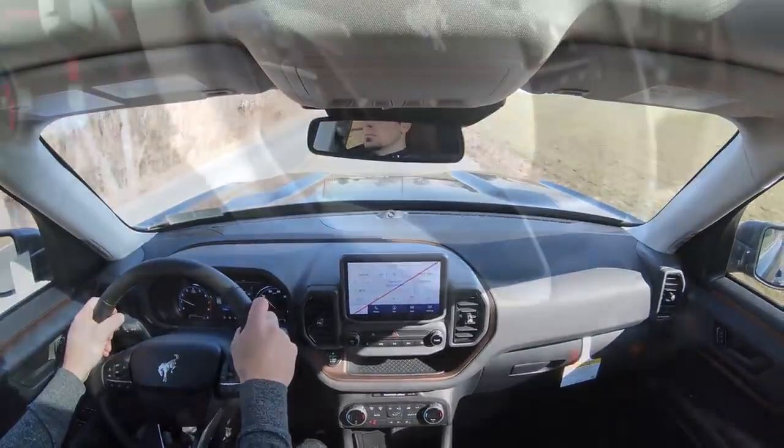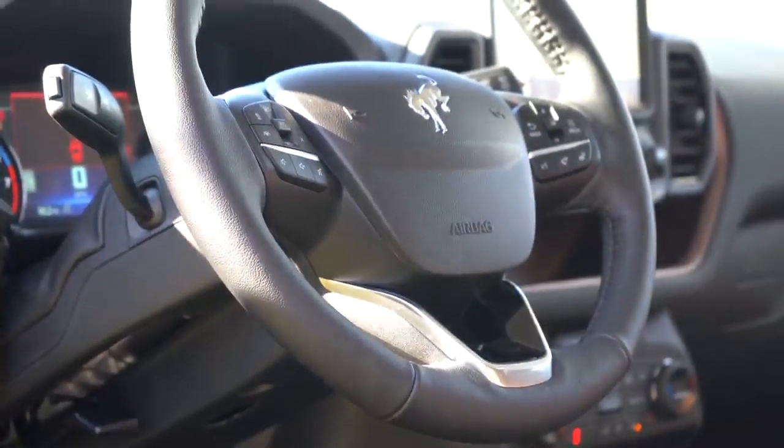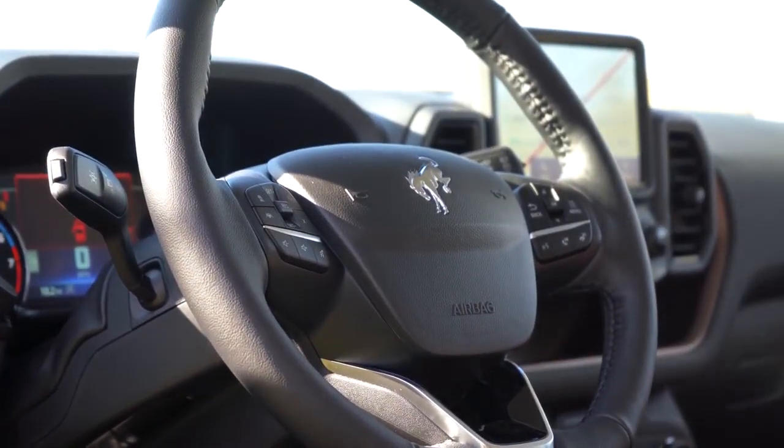But now let's make our way to the steering wheel. It is tilt and telescoping. It is leather wrapped for the Big Bend trim level and up, and it will be heated for the Outer Banks trim level and up. Then let's make our way to the startup.